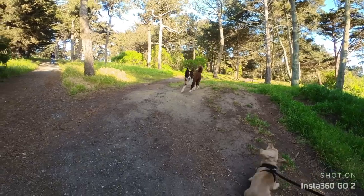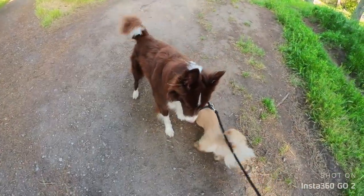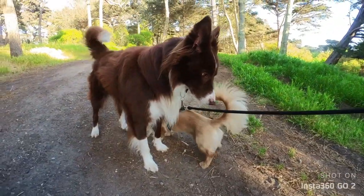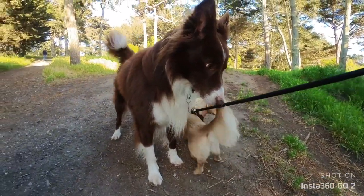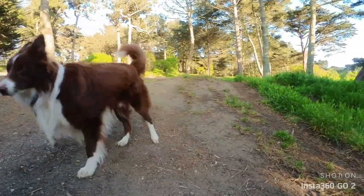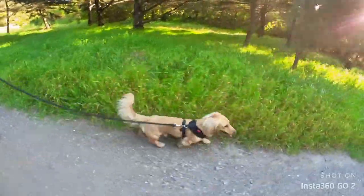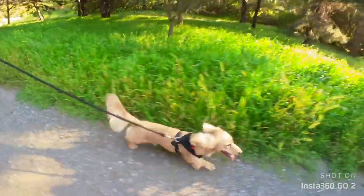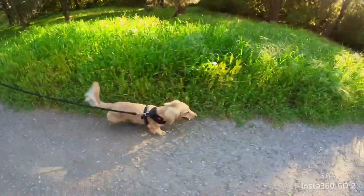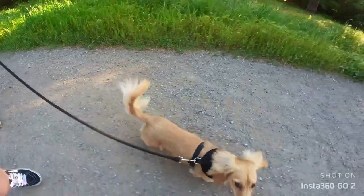So you can see he sees a dog and he's ready to lunge and say goodbye to us. But yeah, Muji is a very social dog, loves saying hi to everybody, and he loves bigger dogs. For some reason he actually thinks he's a big dog, he doesn't think he's his size. So this was how happy he was after saying hi to that dog. He's definitely a very social boy and loves socializing with other dogs.